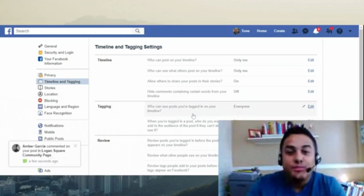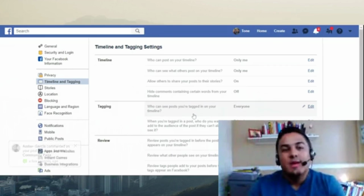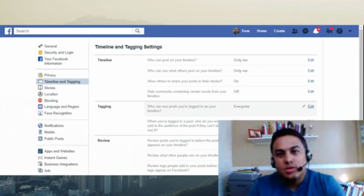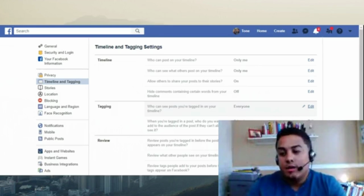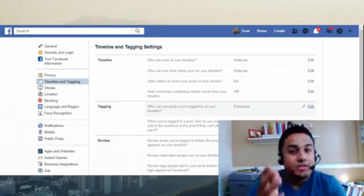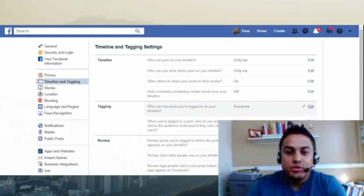Now for tagging, it's just as important. When people tag you on random stuff, you don't want to flood your timeline with that. And here's why. Sometimes I get people who tag me on their business posts and it's very spammy. It just doesn't look right. It's constant links. I don't want to be associated with that, right? I want to be able to remove that. Like I mentioned earlier, inappropriate stuff. I have friends who do that.